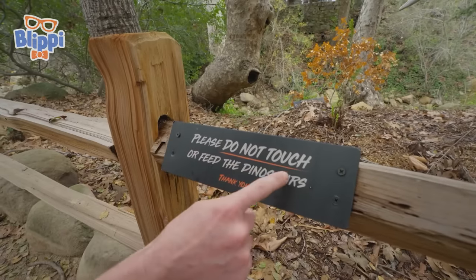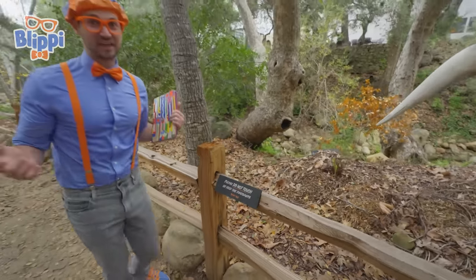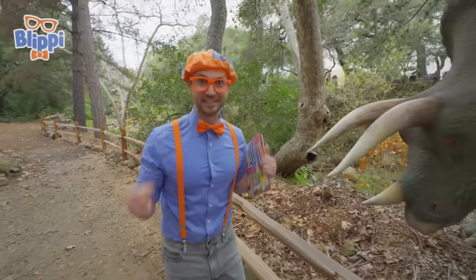Please do not touch or feed the dinosaurs. Okay, I definitely won't touch or feed the dinosaurs.